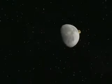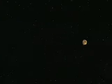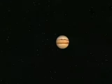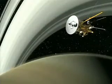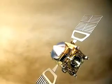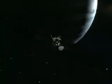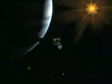Today, exactly 20 years after the Giotto encounter with Halley's Comet, it's obvious that Giotto opened a new era of European space exploration. Huygens, Mars and Venus Express are symbols of this new era, which sees Europe on an equal footing with the United States planetary missions. And there is more to come.